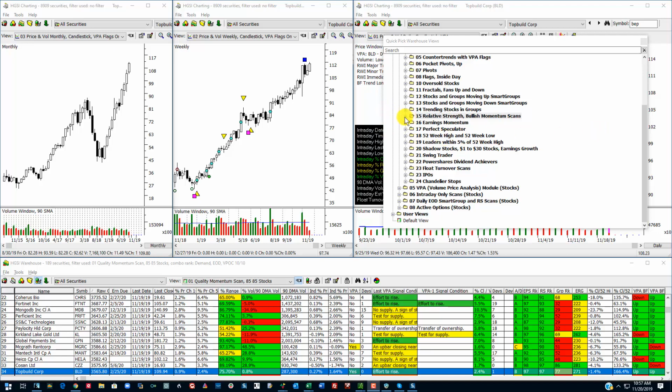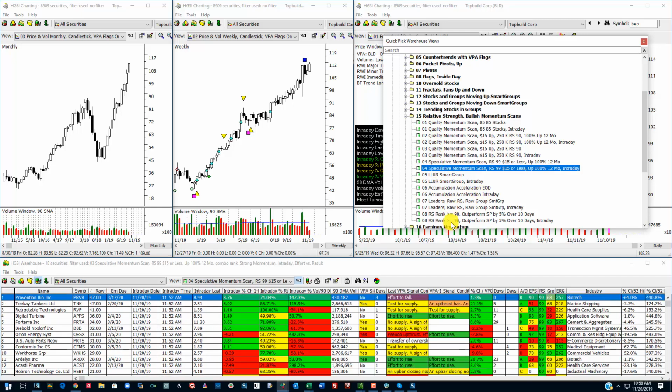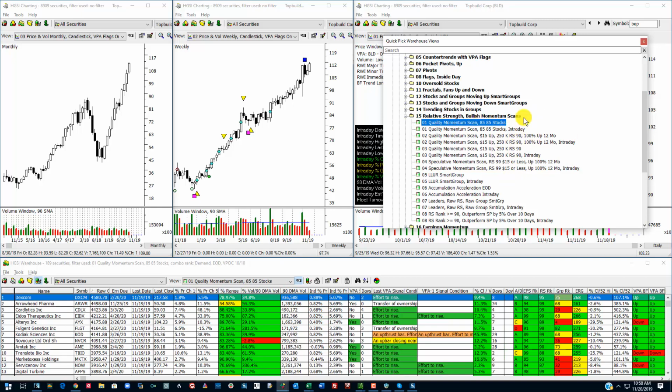I'm going to continue with my scans. I'm going to go to folder number 15, which is Relative Strength Bullish Momentum Scans. I'm going to break this folder down into two videos. I'm going to do number 1 through number 4, and then I'll come back and make another video 5 through 8. Okay, getting back to this first one, Quality Momentum Scan.